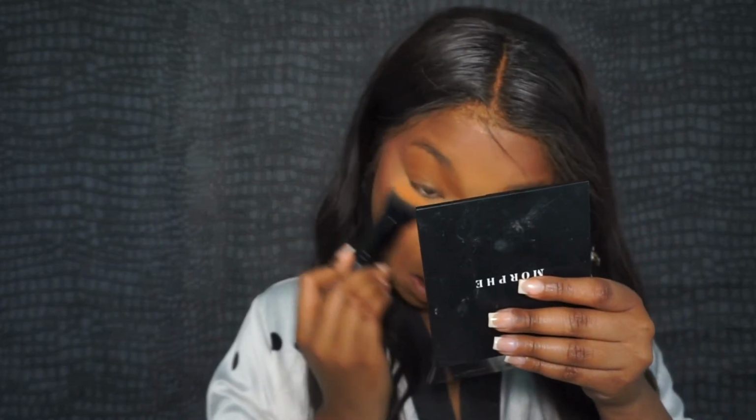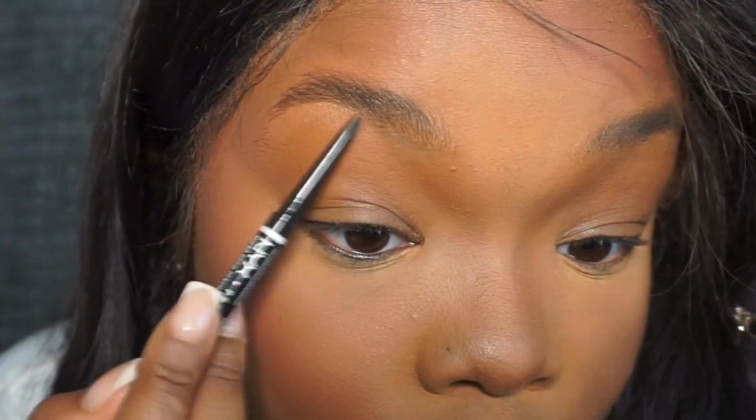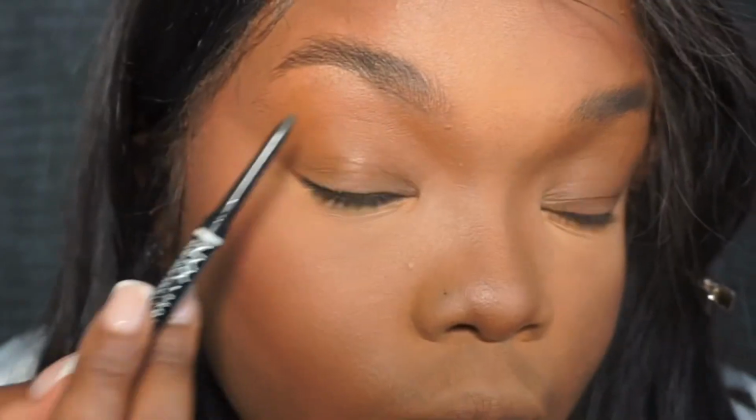But that's just what works for me, and hopefully it works for you guys. So don't keep it on. That's the powder off. And now I'm going to be using this NYX eyebrow pencil, and what I'm doing is I'm honestly just following the natural shape of my brows.